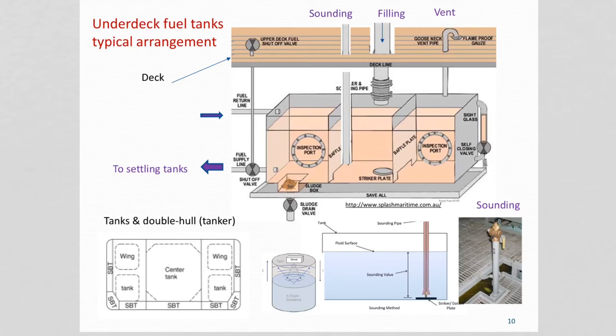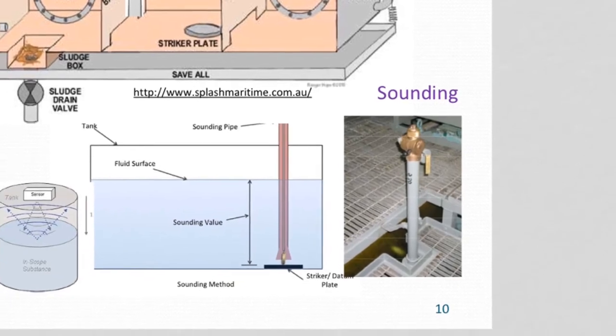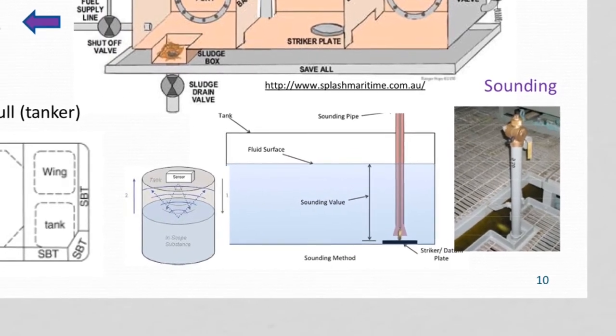of fuel or tank you are using, but on ships you generally don't have side glass except some ships in smaller tanks in engine compartments sometimes, but not for heavy fuel oil anyway. You wouldn't see anything. But a very important thing to have on ships as well is a sounding tube here, which I'm representing on that image. And you see how that works.